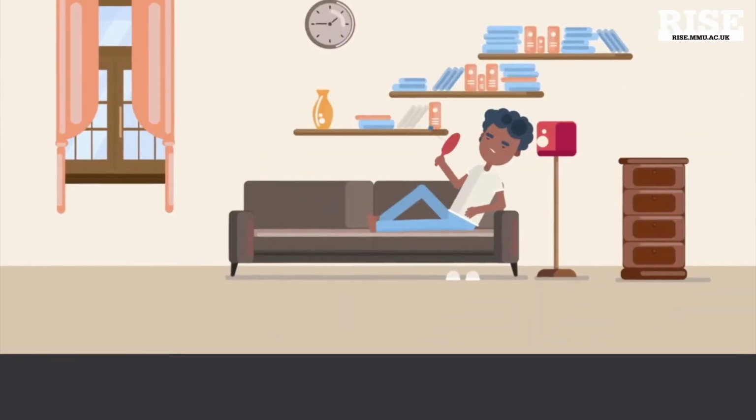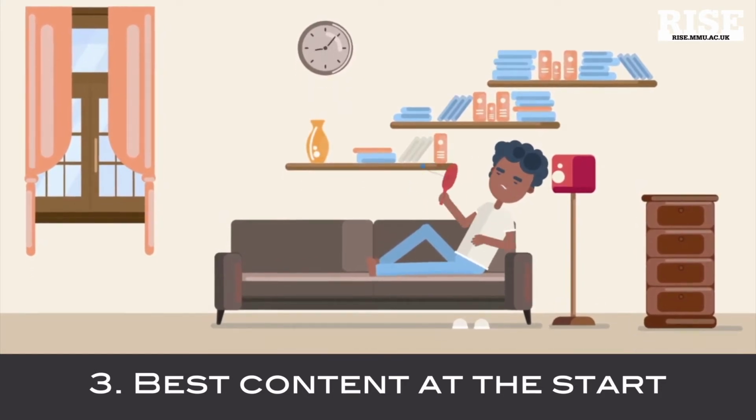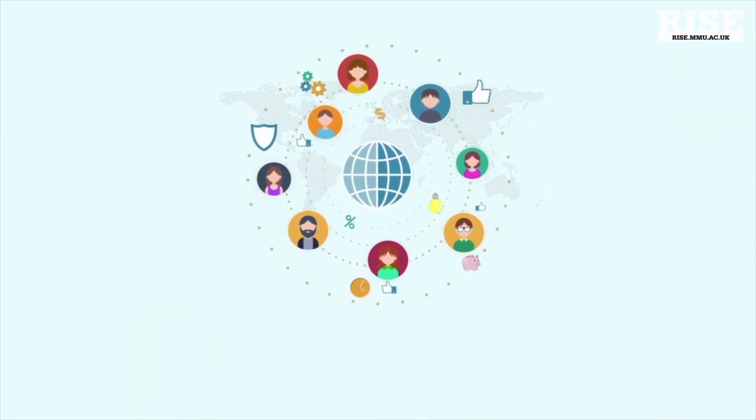Number three, make sure your best content and the interactive bits are at the start of your video. You can have interactive parts run throughout the whole video, but ensure that you put some in the beginning of your video. For example, if you have a 5-minute long video, ensure that in the first minute there is some interaction and engagement in there.